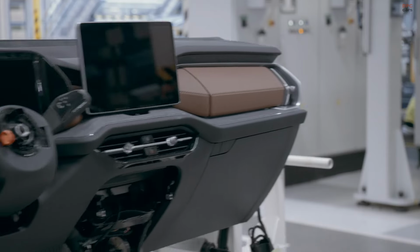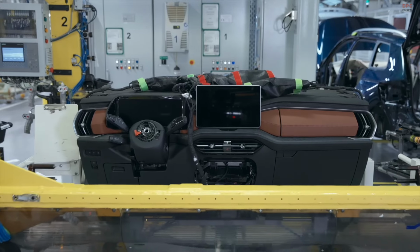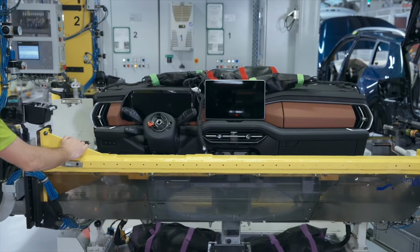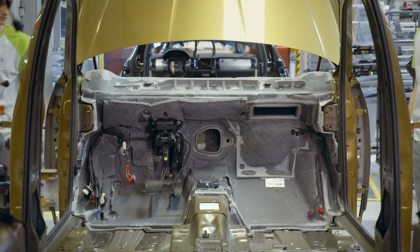The new Kodiaq will continue to be produced on its original production line. In a strategic move to future-proof the Kvasiny plant, Škoda Auto has invested 49 million euros in modernizing the production line and welding shop.